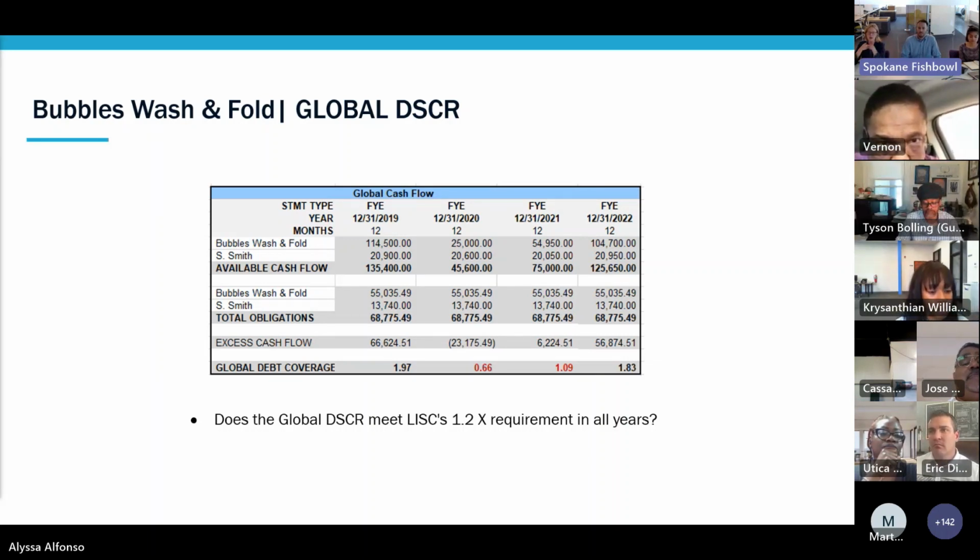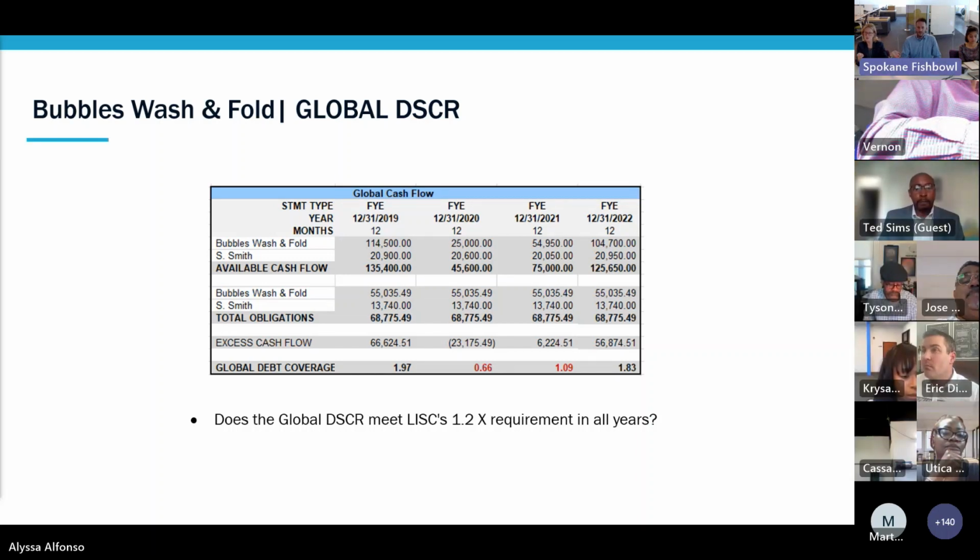And as we said earlier, our cutoff is 1.2 times globally debt service coverage. And in 2019, we can see that this business and this person's debt service globally coverage was 1.97. So the question to you is, does this picture meet our requirement of 1.2 times in all of the years we're looking at? So 19, 20, 21, and 22. Are we at 1.2 or better in our global debt service coverage?